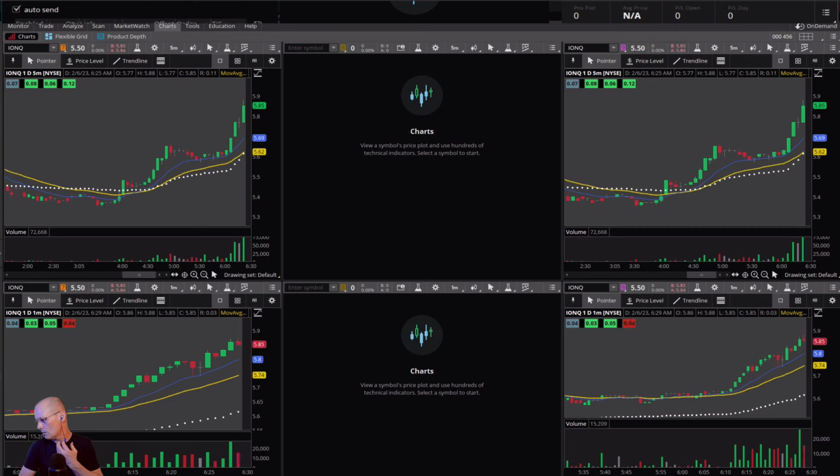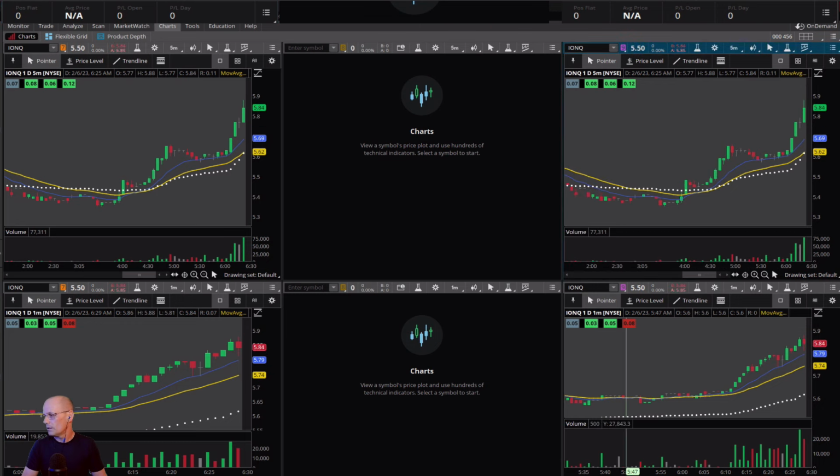IONQ, no news that I can see. I don't usually pay attention to that anyways. But that's a higher float stock. I mean, 134 million in the float. It's a little bit on the high side.